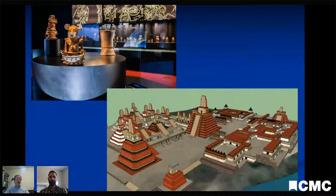So this is a great society. They obviously built really big buildings. They made really cool artifacts. They had artwork here. This was a really, really advanced society. So they were really doing things right. And the question is, what were they doing right?